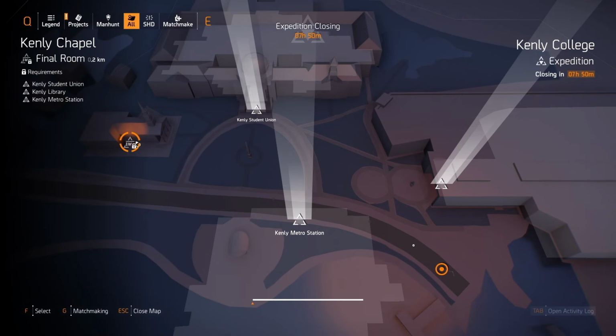Here is a quick look at the Kenley College map. To the right side of the map, you've got the library, the metro station is in the center. Just north of that is the union. And once you've completed all of those, I believe you've got to go in order the first time. So library, station, and union. And once all 3 are completed, you'll unlock the Kenley Chapel, which is the final room. And it's just a loot room where you get the Diamondback from.